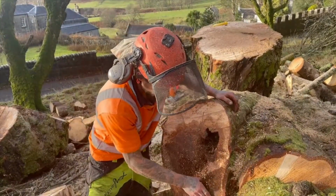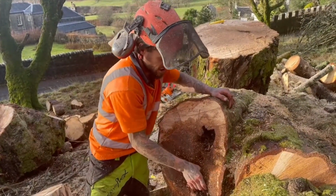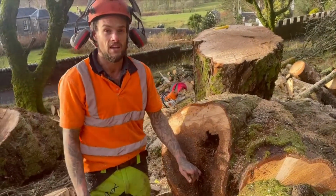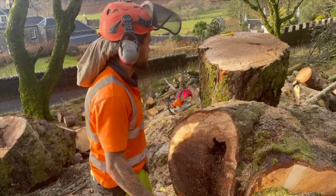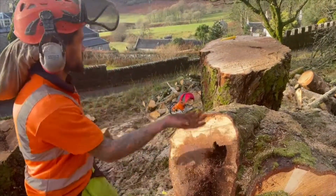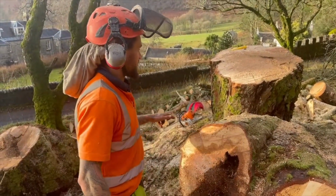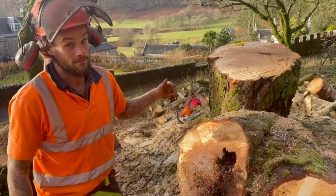So unfortunately that signed the death knell for this horse chestnut. No more conkers, but there will be some warmth in the holiday cottages and the big house. So we're just going to carry on chogging this down, and then we'll probably come back at the end and just see how far that rot's extending into the heartwood.